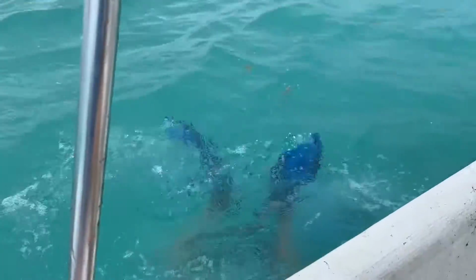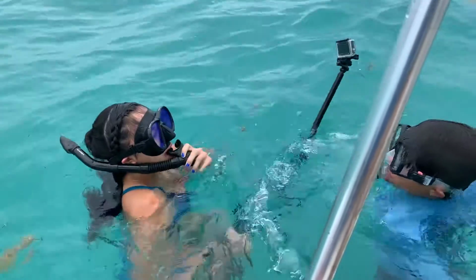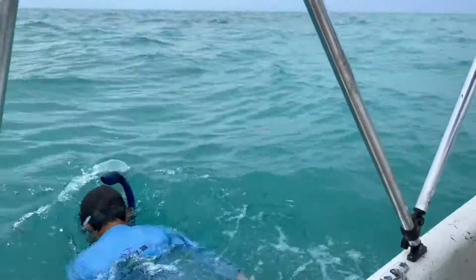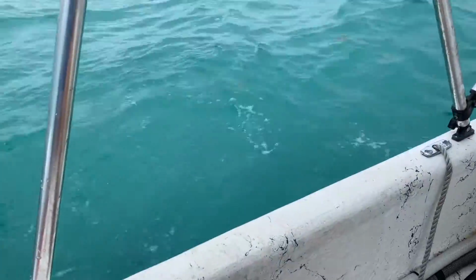All right. Lorenzo's going to go down. He's going to check it out. Can you get to the bottom? What's on the bottom? It's sand and grass right now. Okay. Go down to the bottom, Sophie. This is our first time ever out snorkeling. Oh man, she just splashed the heck out of me.